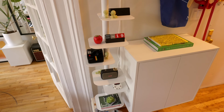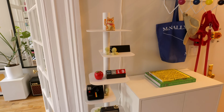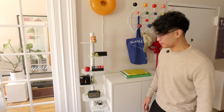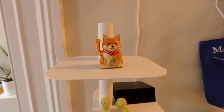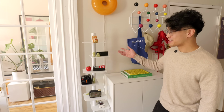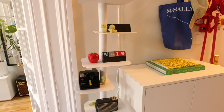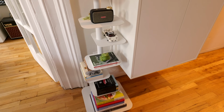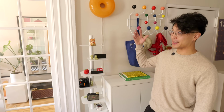Next to this, we have a Story bookcase from Design Within Reach on display, and on this bookcase, we like to display different decors and trinkets. This is a Japanese lucky cat or Maneki Neko, and we love Smiskis and different types of trinkets. So we have a calendar next to a red apple, cameras, speakers, and different books on the shelf. We also like to have ambient lighting in here, so we have an IKEA donut lamp.